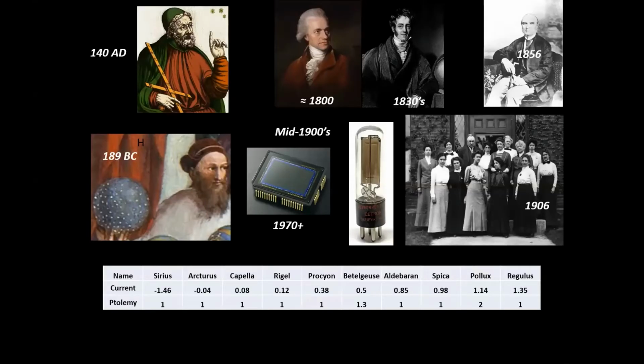A little history. Hipparchus and Ptolemy gave us the magnitude scale. First magnitude for the stars that they saw as biggest and brightest, 6th magnitude for the stars they could barely see.